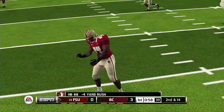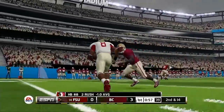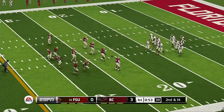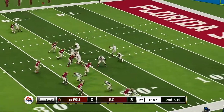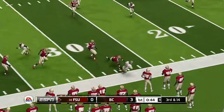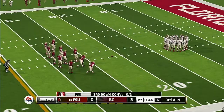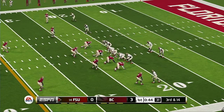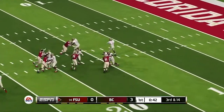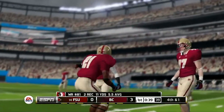Give to the running back, and he's going to lose yardage. Second down now, 14 to go. Ball on the 21. Quick shot to the open receiver, and he can't hang on to the ball. Taken down around the 34-yard line.